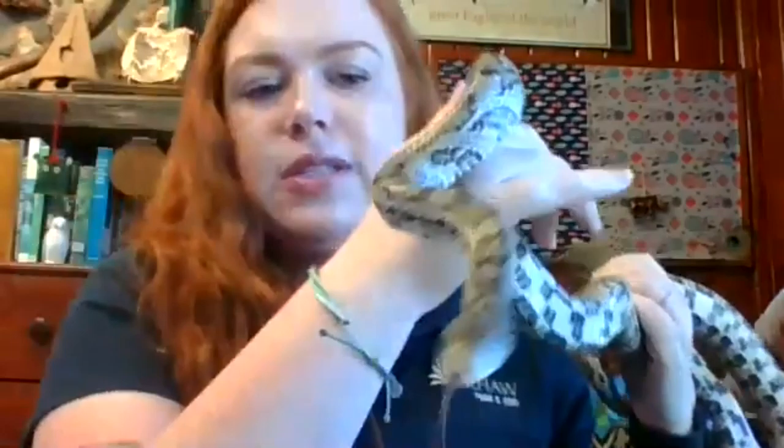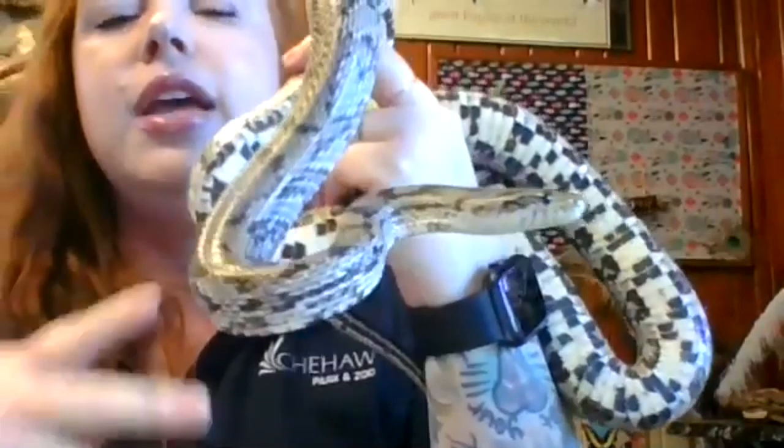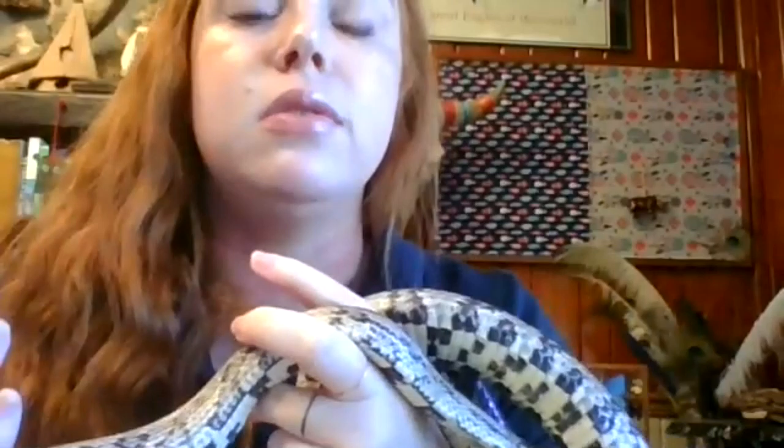Here. So this is my friend Mimic, and he is what we call a corn snake. So he's a type of rat snake. And as you can see, he could hold himself up really well. And that's because he's covered in muscles. Under those scales and under that skin, he's made up of lots of muscles. He's also made up of those hundreds of bones that I mentioned, which makes him a vertebrate.